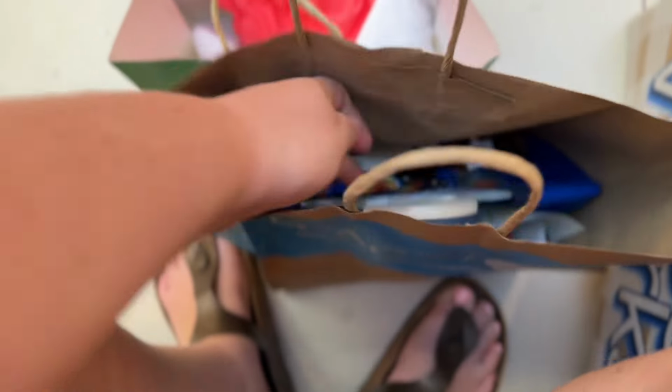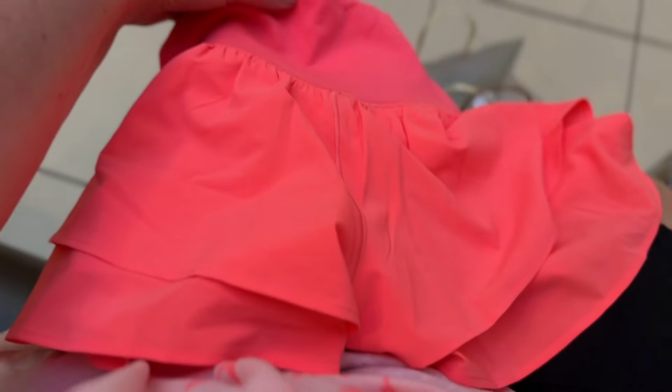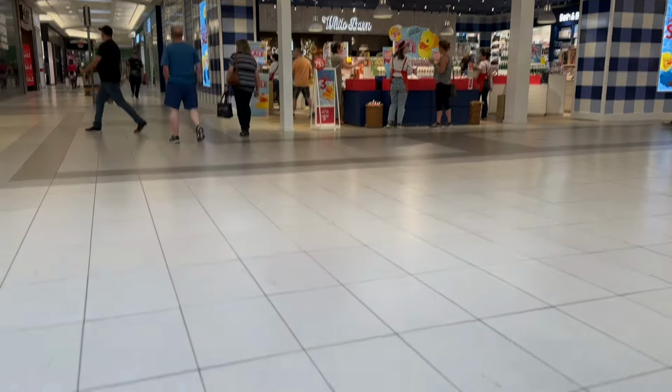I'll probably show you guys everything tomorrow, but I got Alex some sunglasses, and I got Florence these cute shorts, but it's like a skirt, but shorts type thing, and then a tank top, and I got my nephew a birthday gift, candles. Mom and Cheryl are still in there, but we're gonna head home in a minute.